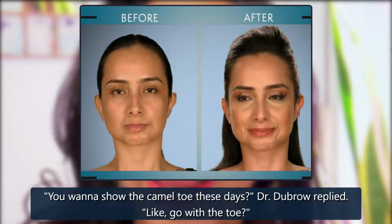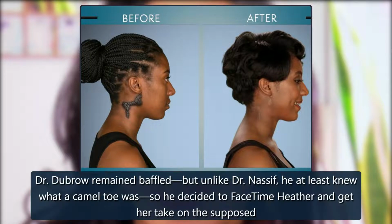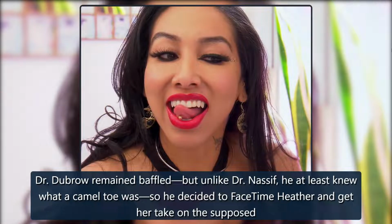"You want to show the camel toe these days?" Dr. Dubrow replied. "Like, go with the toe?" "Pretty much." Dr. Dubrow remained baffled. But unlike Dr. Nassif, he at least knew what a camel toe was. So he decided to FaceTime Heather and get her take on the supposed trend.